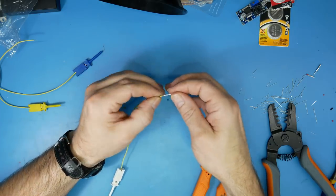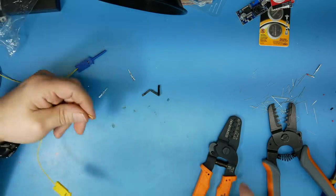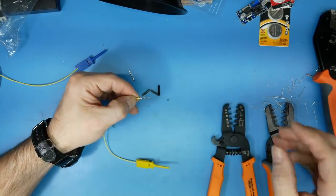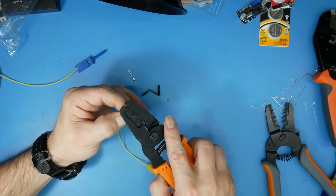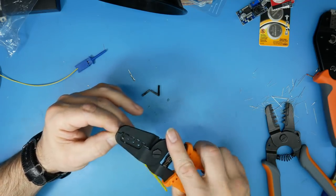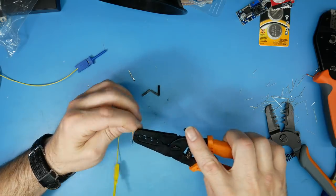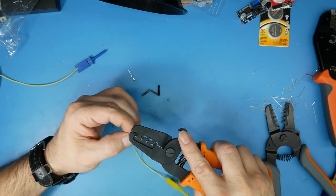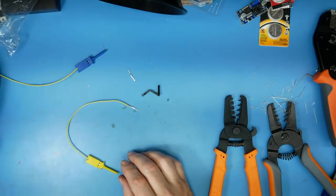There you go. Makes a really good crimp. That was the IWISS. The Engineers here. So yeah, they work. They definitely work.